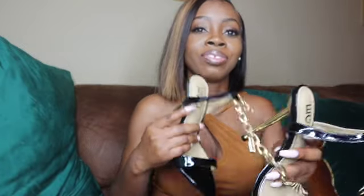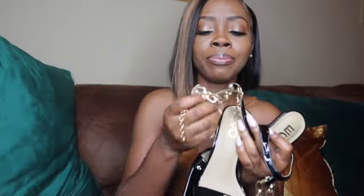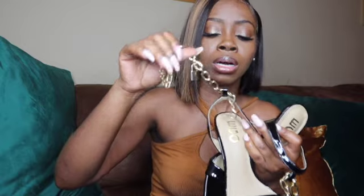And then I also have these that I got from Ego. They're very popular as well. One of those patent leather, faux leather type of heels. They have the same padlock on them as well. Ankle, it's not as comfortable. Actually, it's really uncomfortable, and I'm not really a fan of the chain type of ankle straps because it doesn't get as tight as it should.